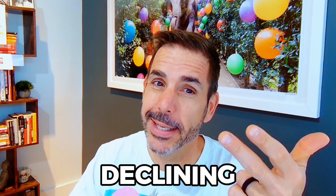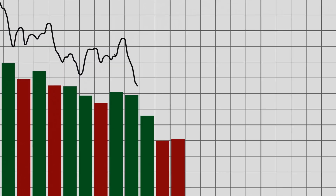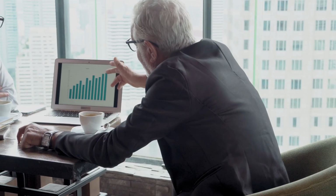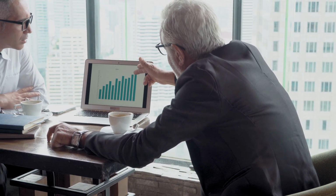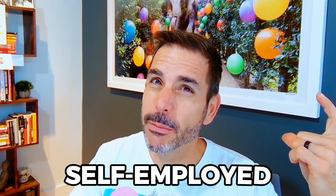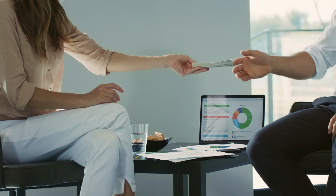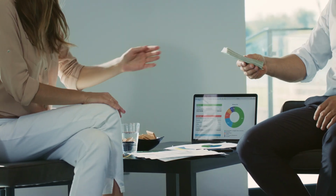Or is it declining? If it's declining, it doesn't mean you can't get a loan. It just might mean further documentation, some explanations from you about what may have caused that. Did you invest in growing the business, etc.? So a qualified lender who may also be self-employed or has vast depth and experience with self-employed borrowers will be really helpful to you when you're getting an FHA loan and you are self-employed.